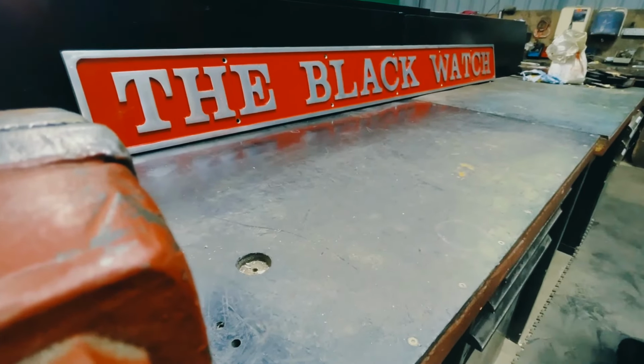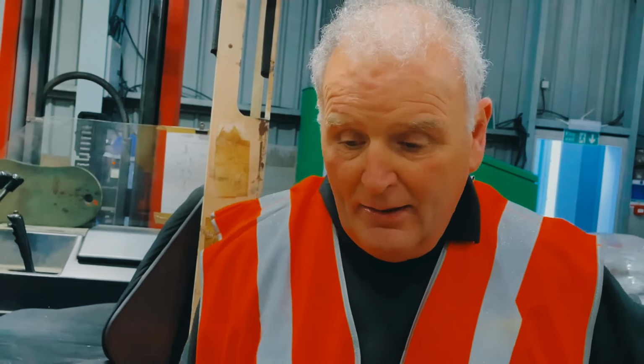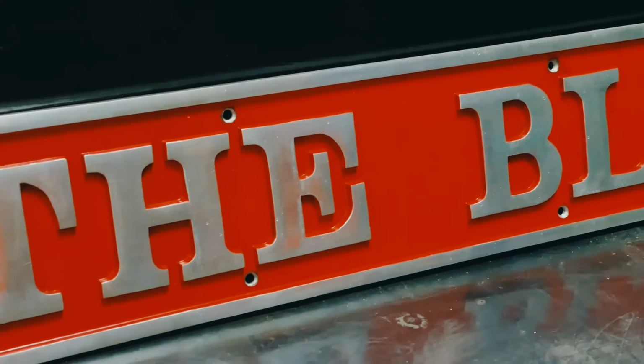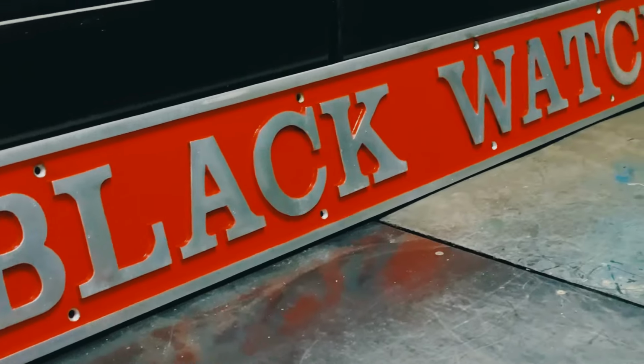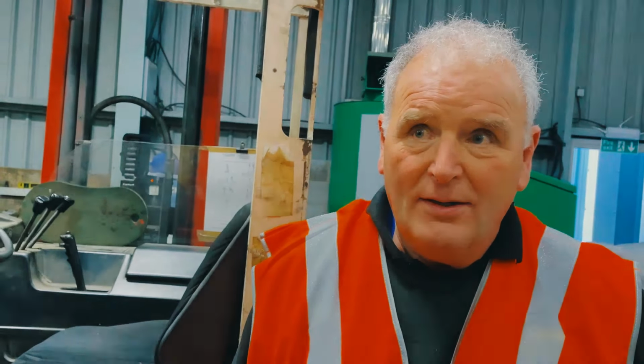So Harold Wilson, he was 100 years old. You managed to get him in the cab over Delta, didn't you? Yeah, and there's some lovely photos of him, and it was really lovely to make his day. And I happened to be in the carriage with him, and it was lovely to chat with him. And he had lovely stories, and his particular favourite was the Black Watch. Wow. And so we were really pleased to be able to put it on our loco.